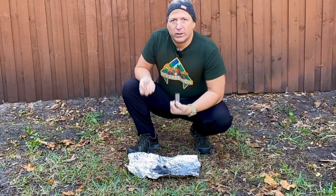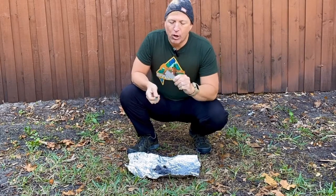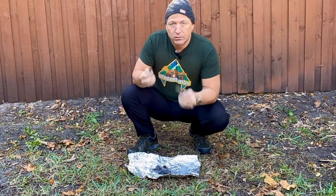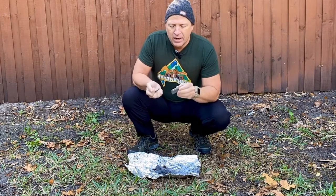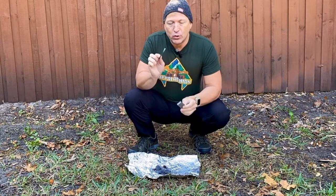Now for a bonus. Bonus number one, we're going to talk about using a magnesium bar and a steel striker. Now, this was a Walmart set, and it comes with a steel block that has a magnesium bar in it, and then a simple piece of hacksaw blade. Now, there's two ways you can use this.